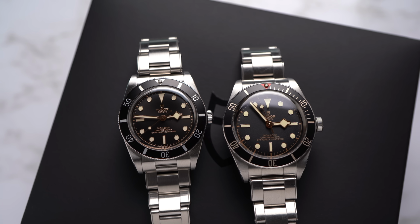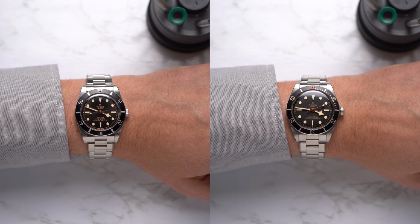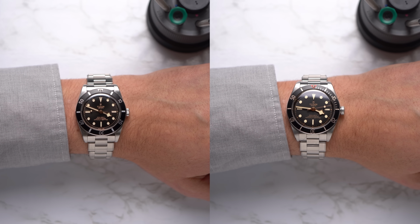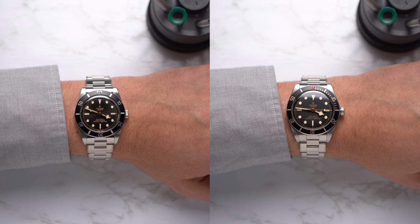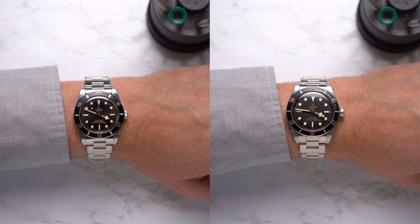It's the same movement. The 54 is just shrunk down a bit. But these two movements have the same 70-hour power reserve, the same architecture, and the same accuracy. Now let's compare the 54 to the 58 on my perfect 7-inch wrist. Seeing these side by side, I think the 58 is what most people my size would prefer, and I get it, I understand it. And I have a big but that I want to share with you in a few moments.